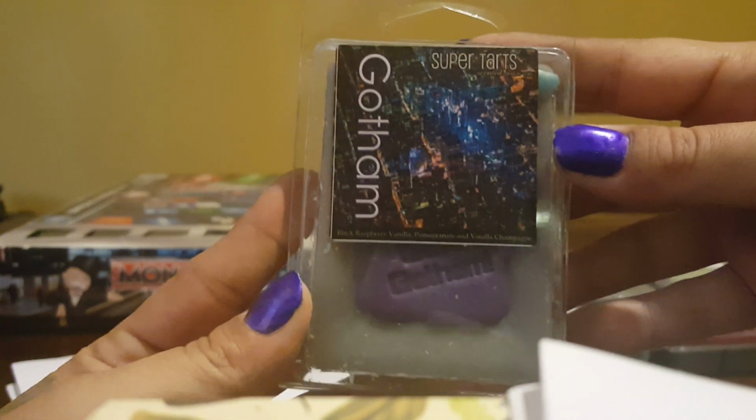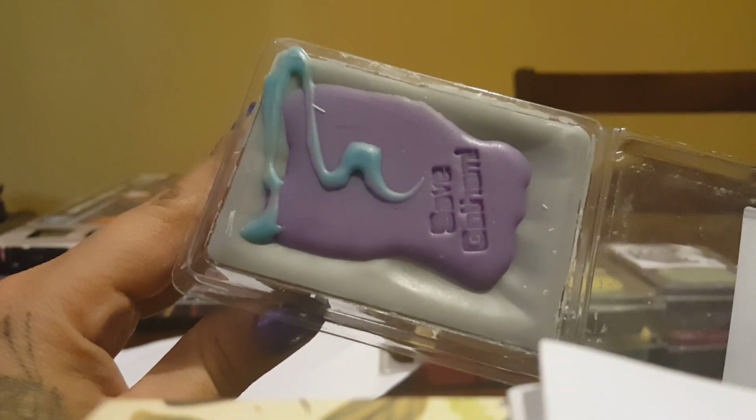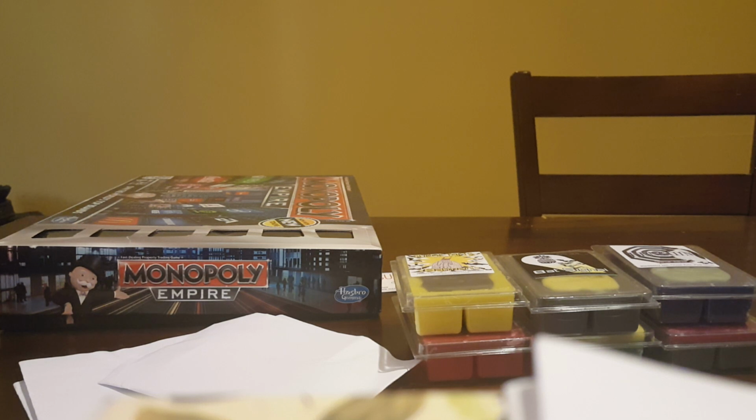Okay, Gotham. This one sounded just really good to me. This is black raspberry, vanilla, pomegranate, and vanilla champagne. And I really like the colors on this one. This smells like black raspberry, vanilla, and you do smell that vanilla champagne, and it's not fizzy to me, at least on cold. I hope that stays that way. This is actually really pretty. I'm glad I got that.